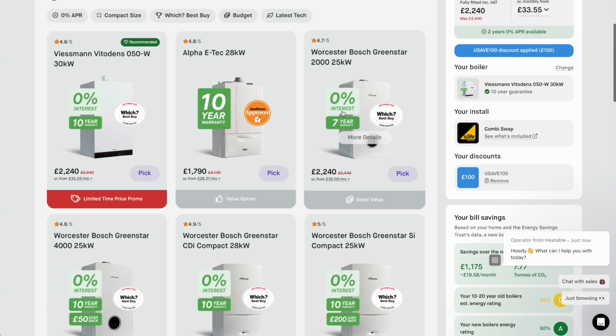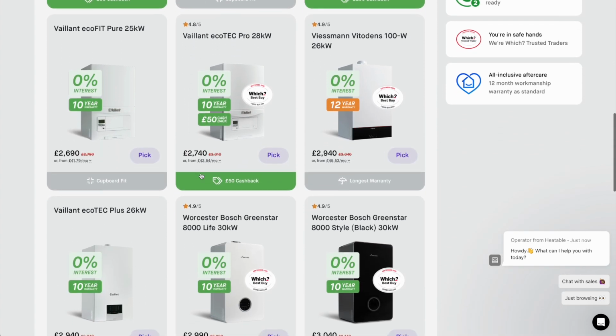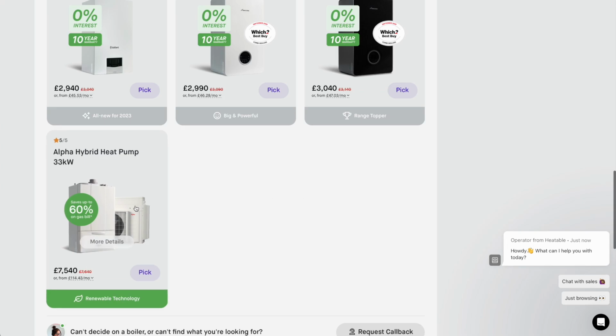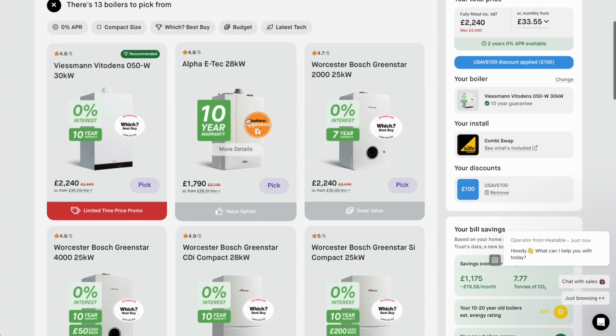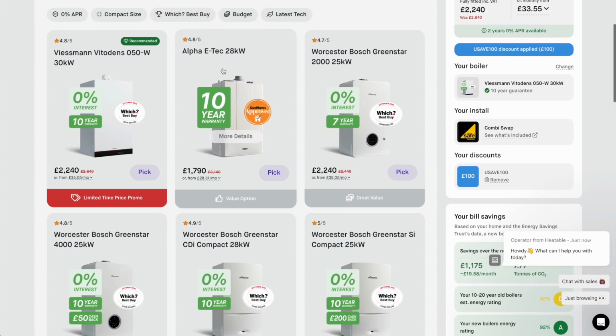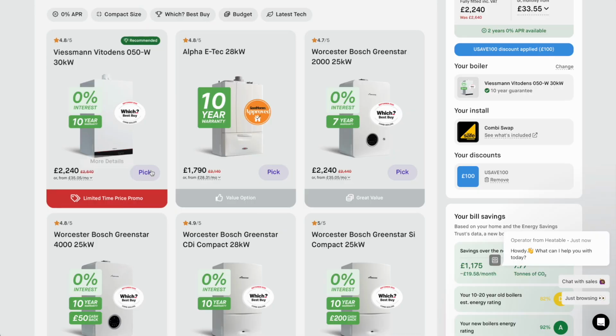So the prices at the time of recording kind of start between £1,790 all the way up to, we've got one here that's just under £3,000. This one's just over £3,000. So this one is £7,000. That's a heat pump if you wanted that instead. But basically, your normal gas boilers are between 1,700-ish and about £3,000. And you can look at each of these individually with more details, and they've got little reviews as well.